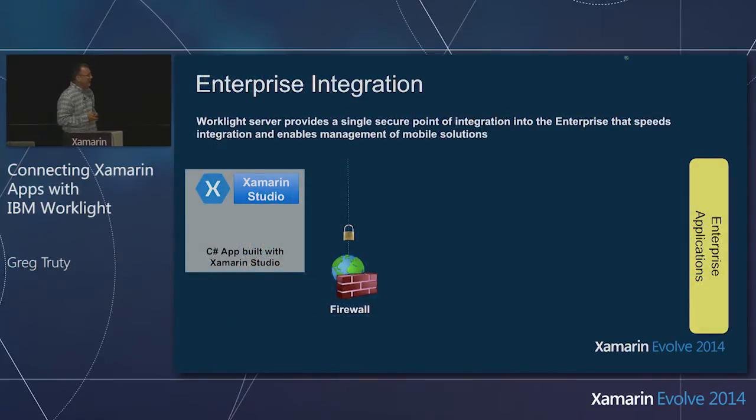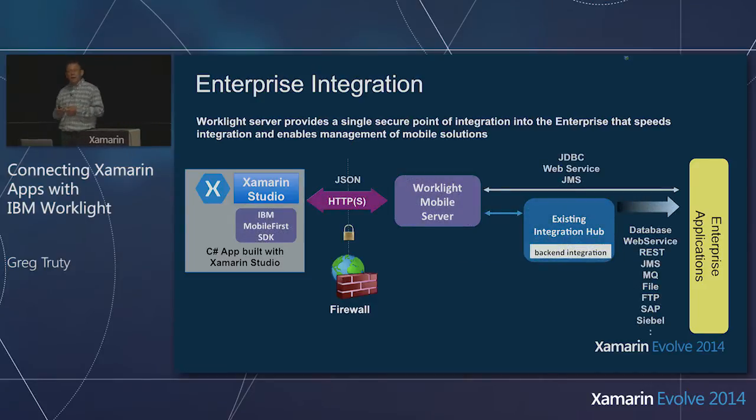From an enterprise integration perspective, the typical model is developers are going to build the app with Xamarin on the client side. They're going to stub out the application itself, understand what the APIs and interfaces are that they're going to have to surface up the data to the enterprise. Then the next part is to augment the app by filling in the controller underneath to get the data to populate the model such that it can be viewed. Those requests are going across HTTP or HTTPS, pulling back JSON data specifically tied to the application, fetching it from the backend systems. So Worklight provides that single point of capability.